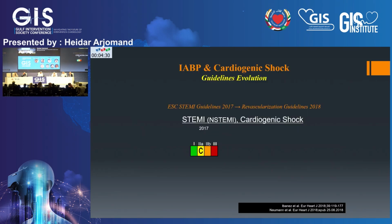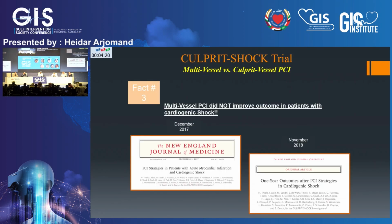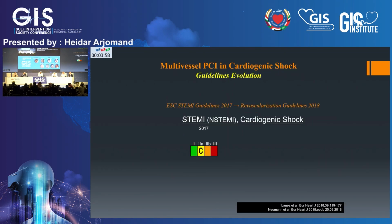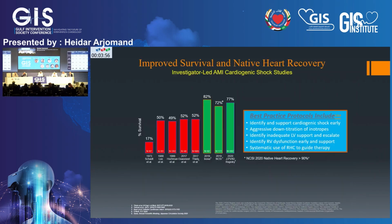And of course, because of that, the indication for using intra-aortic balloon pump, as you know, was downgraded in both US and European guidelines. Not necessarily related to this case, the third fact is that multi-vessel PCI, at least the way it's done now, with appropriate mechanical circulatory support, does not seem to improve the outcome in patients with cardiogenic shock, with either higher mortality or renal replacement therapy, and long-term is a wash. Same thing, this indication obviously got downgraded.